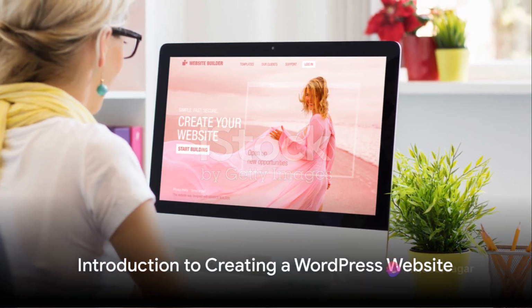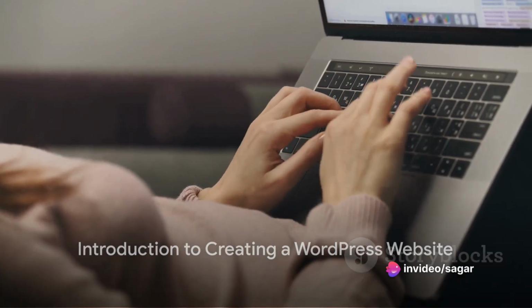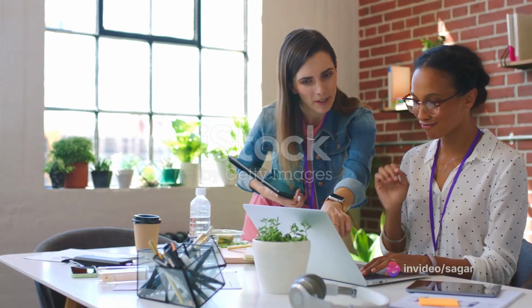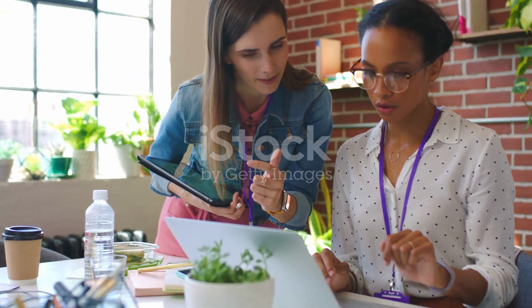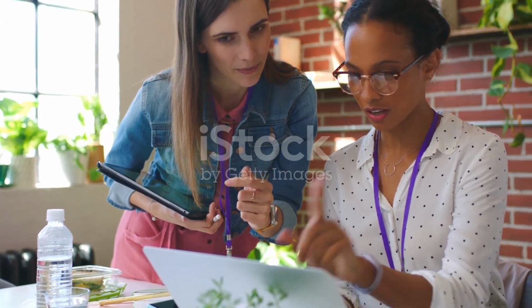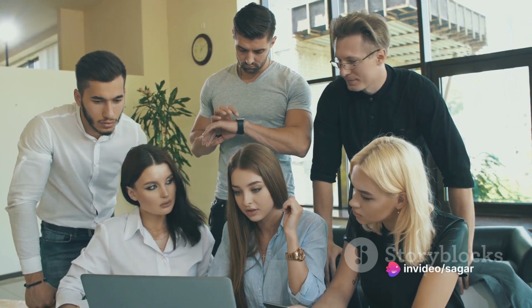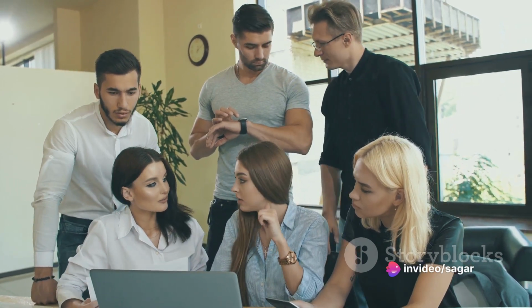Ever been intrigued by the idea of creating your own website but felt overwhelmed by the technicalities? Well, fear not. Today we're going to navigate through the process, breaking it down into easy, manageable steps. We've assisted over 400,000 people in creating their websites with WordPress, and now it's your turn.